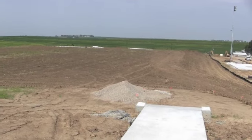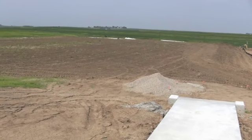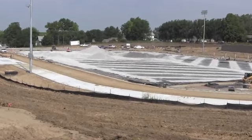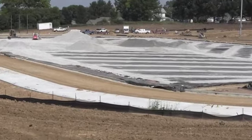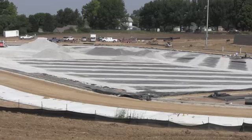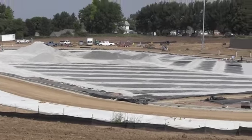So that is our project as it's currently underway, and we have about another 130 to 140 hard surface parking stalls going in up in the northeast corner of the project, right close to our building. So we really hope to improve not just this facility, but also access to parking and the ability for our folks to get in and out a little more conveniently than what our previous site offered.